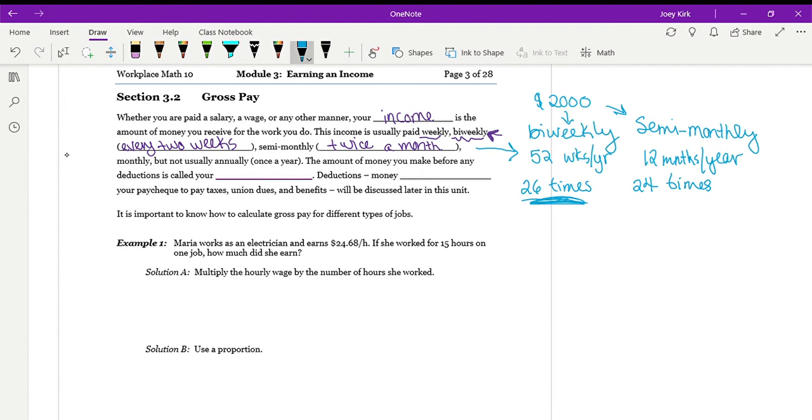You wouldn't want to take this option. This also comes into play when you're looking at things like the opposite. So if you're buying something and you're getting it on credit and they're saying, for instance, car payments will charge you bi-weekly or semi-monthly, right?